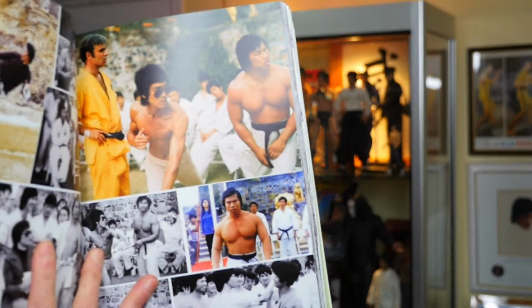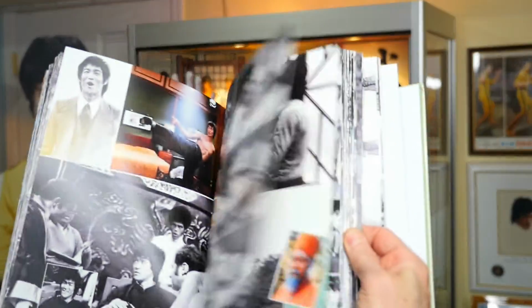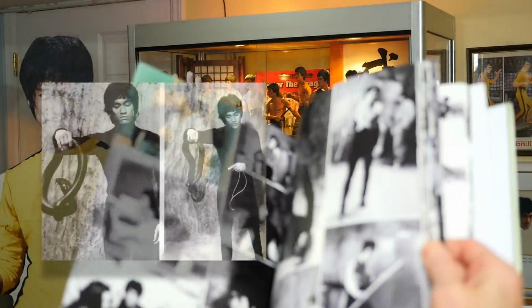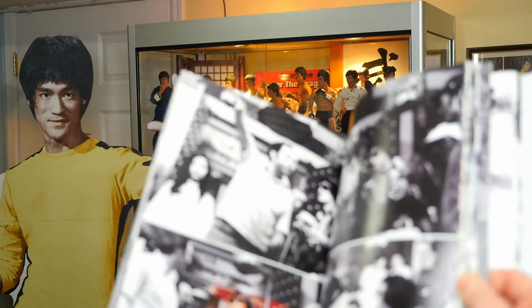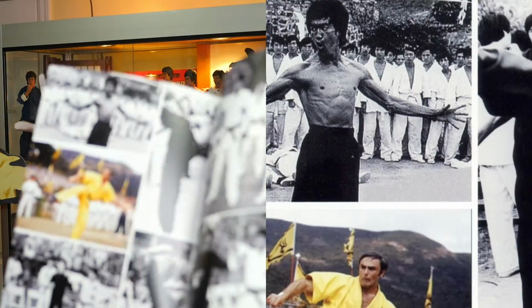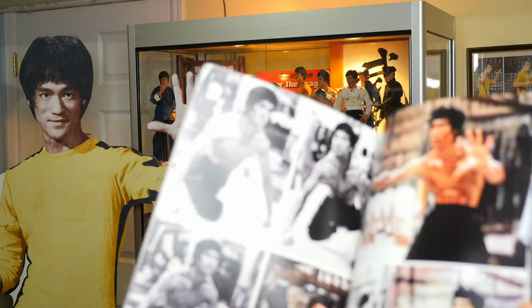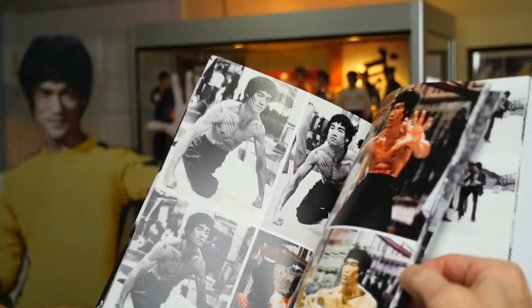Here are some beauties with him and Bolo. And again, I don't have the time to flip through the whole book, but I'll just flip through some of these pages quickly so you get a chance to see some of these magnificent photos. Here he is with the snake. Here you go, Bruce with Bob Klaus in his beautiful suit here at the bottom. Very colorful. Here he is with John Saxon. More scenes, directing. Here are some great mirror shots of Bruce Lee from Enter the Dragon.